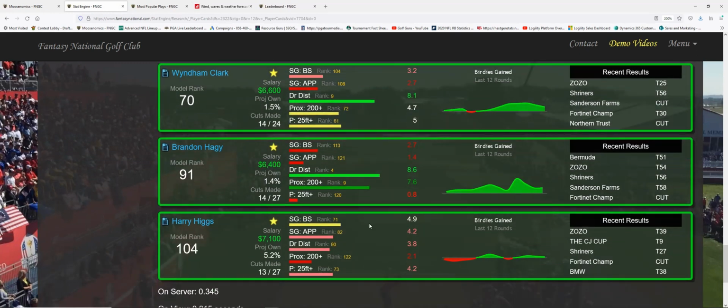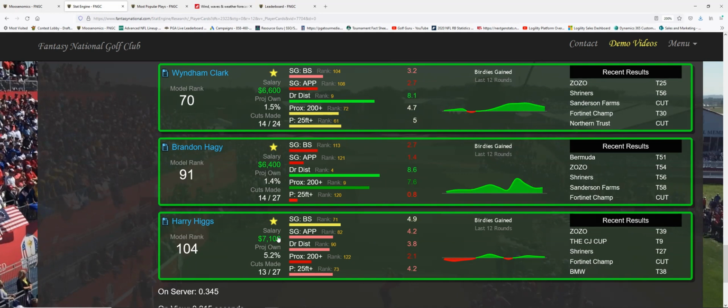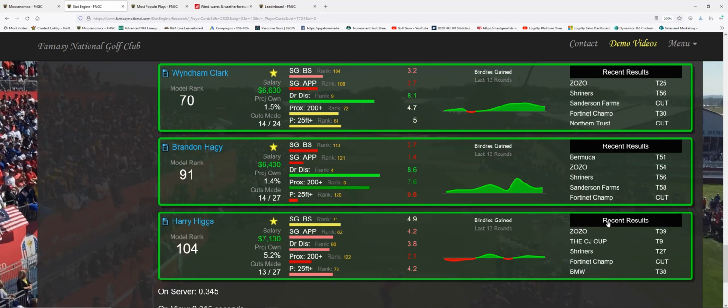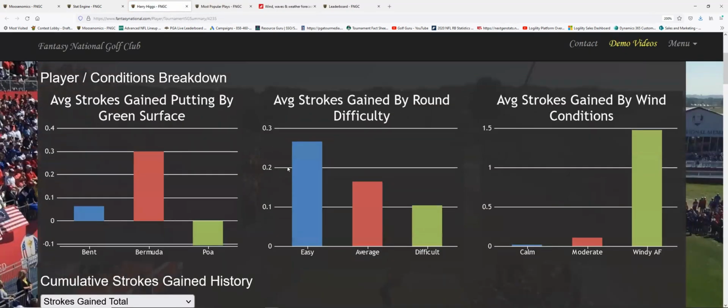And then last but not least, Harry Higgs, right? Been playing good golf, good recent form. Played here once, and he missed the cut the previous time. The model's not saying anything that's too fabulous, but he's getting results. I'd say, getting a couple eagles, chipping in. He does gain on Bermuda. Shows here he can gain in the wind.